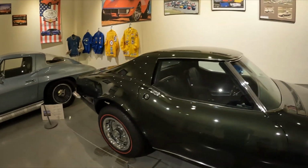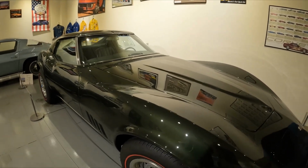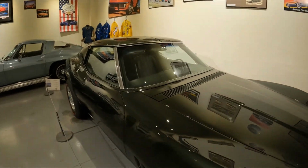The last one that they've got in this display room here is a C3. This is a 68, and it is just beautiful. It's a 427, 350 horsepower. And again, these cars are all pristine. But to a Corvette lover, this room, gotta love it.